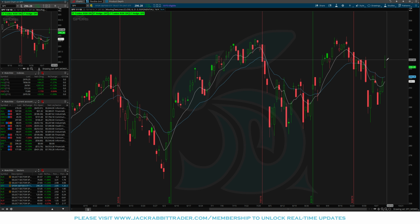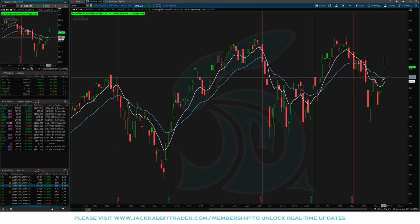Now, obviously, come Tuesday, we could very easily just open up and continue higher, break back above 299 or 298.80, and be off to the races. That's very much a possibility. The 8-day comes back over the 21-day, we have the crossover like we've had so many other times in the past to confirm that upside move.